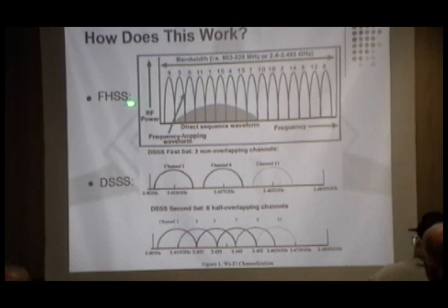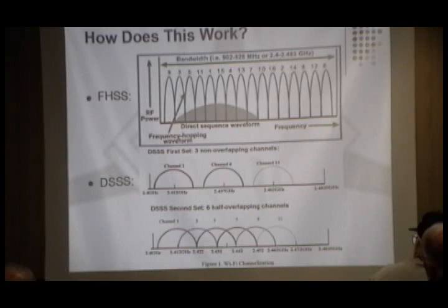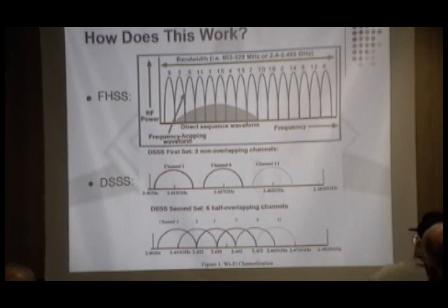So these are the two types of spreading. The spread spectrum comes in that it's using a lot more bandwidth than it needs in both cases. And what it does is give you immunity to noise, to other transmitters and so forth. Direct sequence, like you see here, would be a very narrow channel that's spread across a very big band, and you can overlap them even.